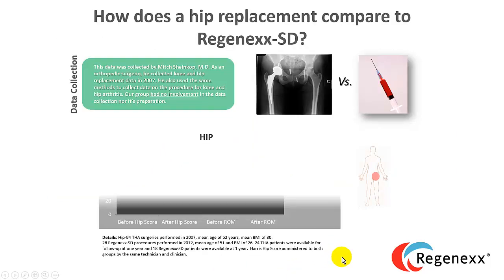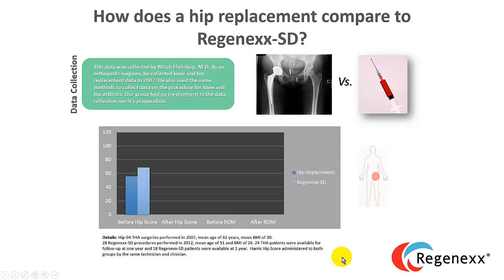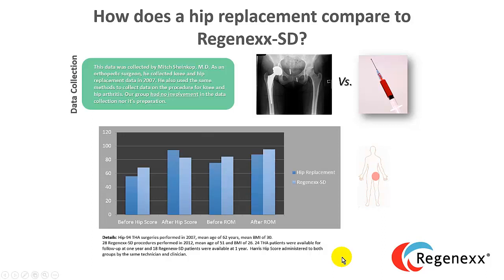So how does a hip replacement compare to Regenexx-SD? You can see there the before hip score, the after hip score, before and after range of motion. The most interesting thing is that, again, the hips here didn't do as well as when we compared against the knee replacements. Having said that, this is pretty good when you compare an injection to a huge surgery where there's an amputation of the joint.